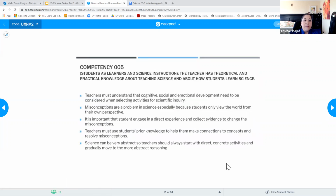Okay, so competency number 5. With this one, we are just looking at the practices that we use to teach our students about science. So just understanding that depending on their age level, there are going to be certain things that we can or can't do with them, just because of where they are in terms of their maturity. So that's why there are some experiments you can do with kindergarteners and different ones that you can do with your 6th graders.